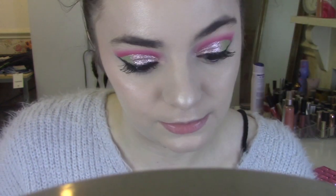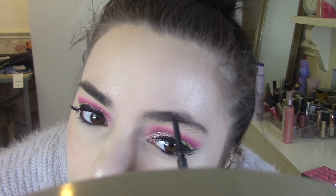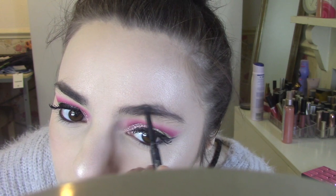I'm just trying to find a pencil here because I haven't got a new one. I'm just going to use the Revolution Pro one that I tried in one of my latest first impressions. I'm just going to use this to define the arch a bit more. Okay, that looks fine now.